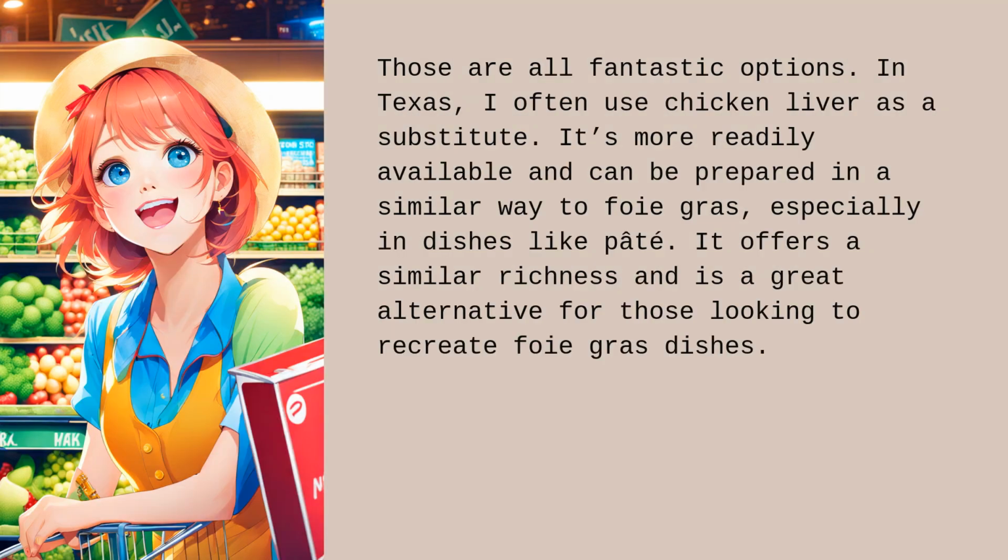Those are all fantastic options. In Texas, I often use chicken liver as a substitute. It's more readily available and can be prepared in a similar way to foie gras, especially in dishes like pâté. It offers a similar richness and is a great alternative for those looking to recreate foie gras dishes.